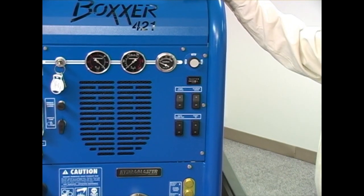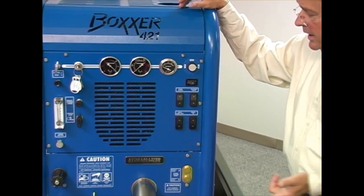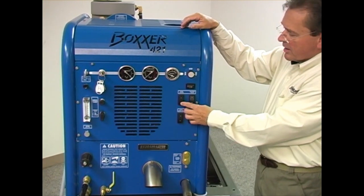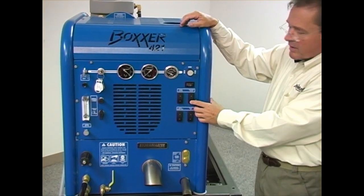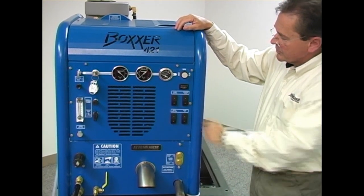Now if you're doing a water extraction, obviously you don't need your solution, you don't need heat. So you're going to want your pump clutch off, and you're going to want your diverter valve off so you're not pushing hot air through your heat exchangers.